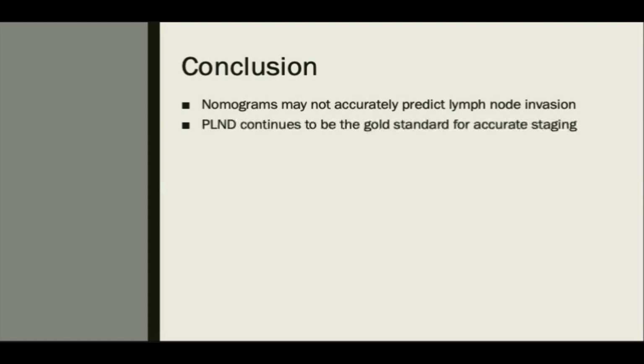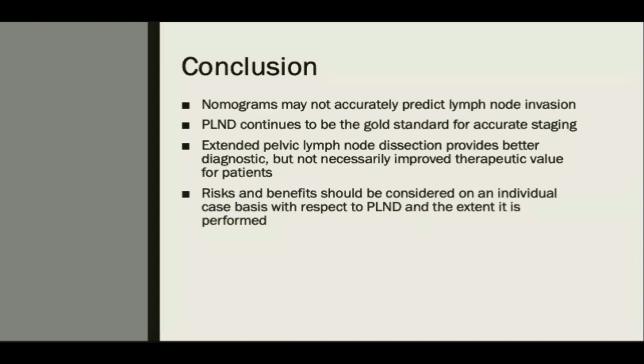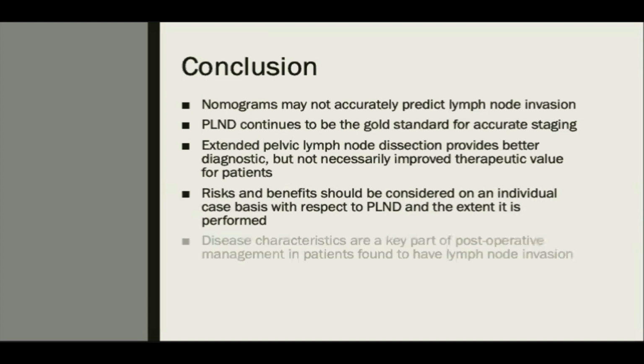So to bring it to an end, in terms of my conclusions, nomograms may not accurately predict lymph node invasion, but they're still a practical and easy tool to use when we're trying to decide whether we should perform a pelvic lymph node dissection. Pelvic lymph node dissection continues to be the gold standard for accurate staging, although there wasn't any good evidence to suggest that extended pelvic lymph node dissection provides better therapeutic value for patients, although its diagnostic offerings are hard to dispute. Risks and benefits should definitely be considered on an individual basis for patients to receive pelvic lymph node dissection and the extent that it is performed.